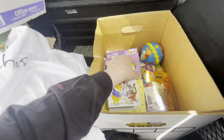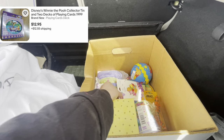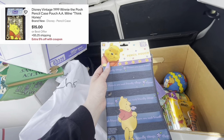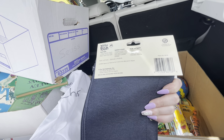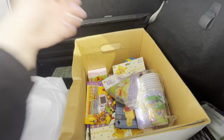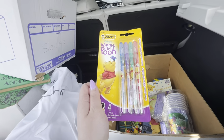Little Winnie the Pooh ornament. Eeyore. Collector tin and two decks of playing cards. Okay. A pin. A little box. Looks like there's four of these pencil pouches. Not seeing a date. 2000 maybe? Some little party. I could probably just do a party lot. Some little Winnie the Pooh pencils, pens, made in Japan. So those are probably vintage.